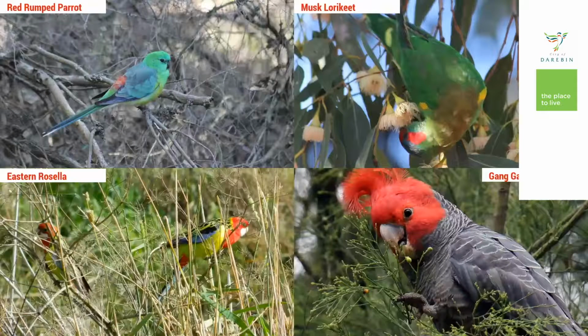A lot of parrots like open woodlands. You can see on the bottom there, the eastern rosella. It loves eating all the different types of seeds and also herbaceous plants. Red rump parrot on the top, it likes these kind of shorter grassy areas, so areas around the long grass where it's mown, and the musk lorikeet at the top there, a fairly regular visitor.